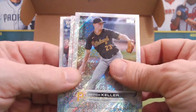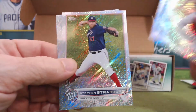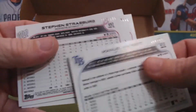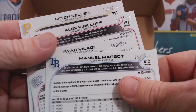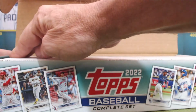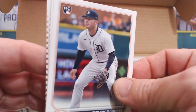All right, so we got Mitch Keller, we've got Alex Kirilloff, Ryan Vlade, Steven Strasburg, and we've got Emmanuel Margot. For numbers, we've got a 158, a 742, a 562, 795, and an 830. All right, so we will show you what these look like. The short prints, the Torkelsons and all that, those will be exactly the same. They will not be affected by it. You can kind of see off to the side here.